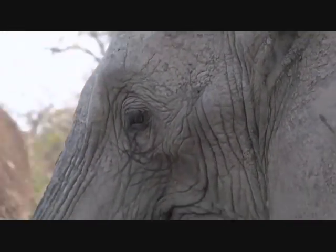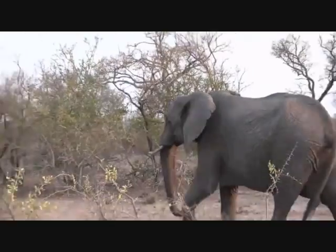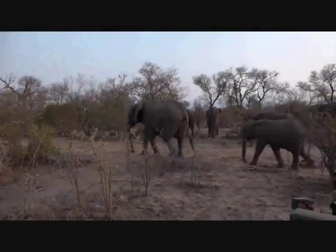So no need for tinting, unlike myself. I have to get my eyelashes tinted once a month. Got to try and act a little bit feminine when we're out in the bush.